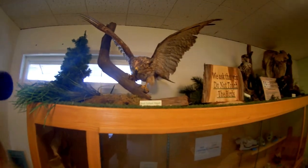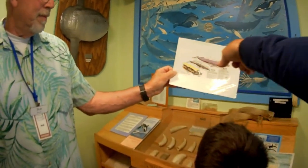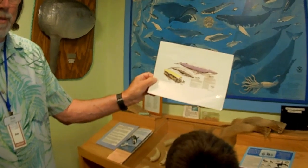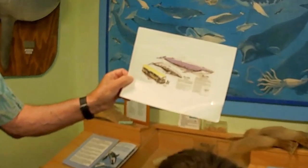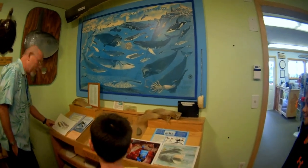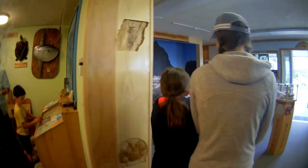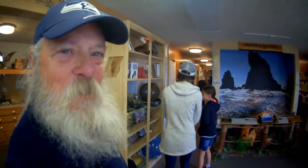Oh, look at this red-tailed hawk. It's coming after us. Oh, look at the bus. And then the whale. Whoa. So you could ride the school whale. Well, it's yellow. Look at these. Is this a whale? Man, I'm not a very big hit with my humor today.